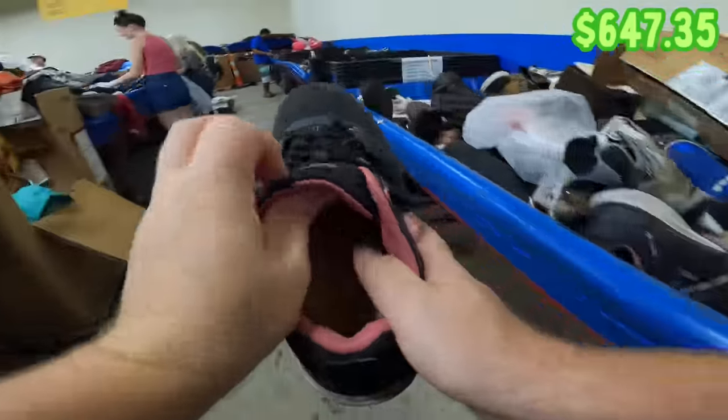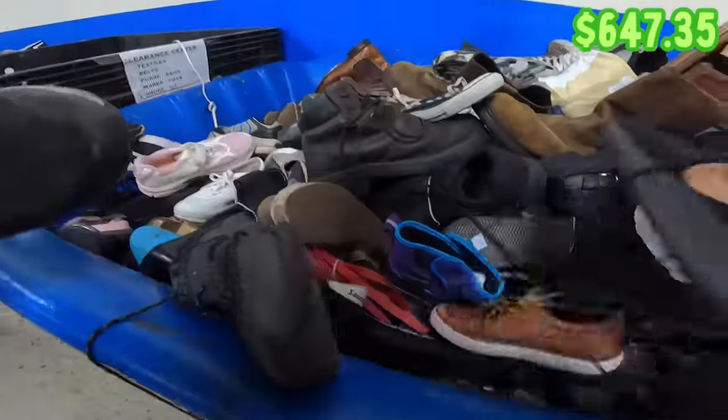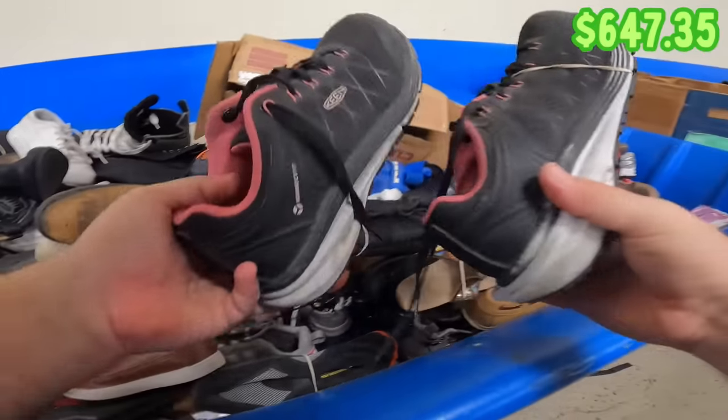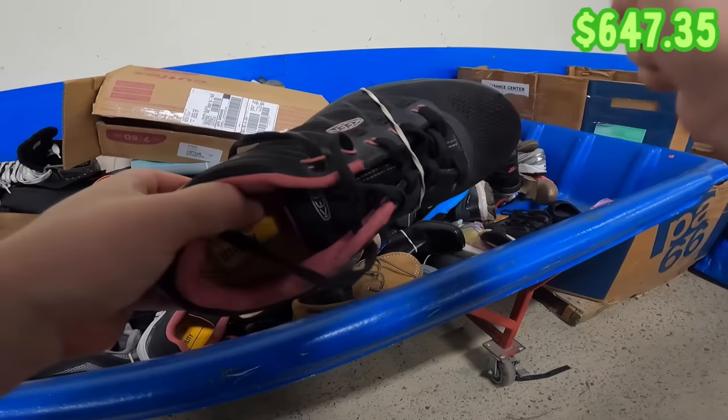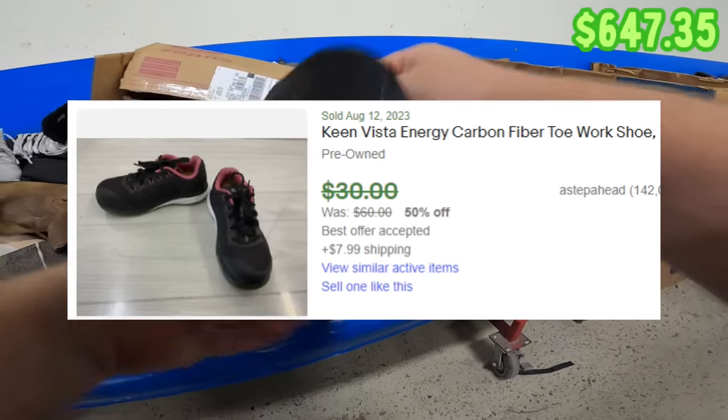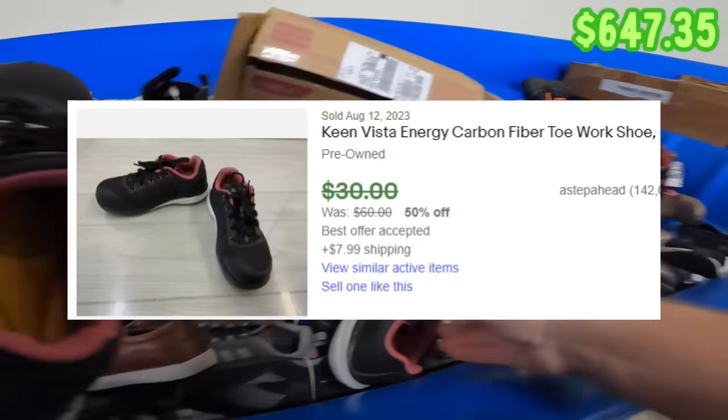I just found this Keen. And the other one was over here. It's a Keen steel toe women's work boot. Oh, here it is. Yeah, Keen steel toe work boot. A little worn, but I still think it's worth picking up.